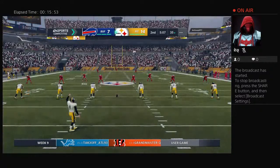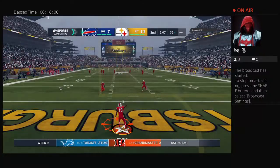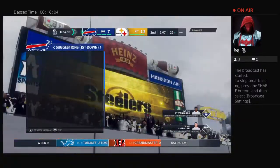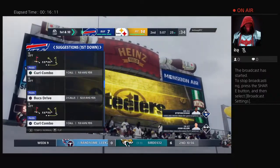The score, Steelers 14. Boswell now to kick it away after the touchdown. And no return on this one as the fair catch is signaled for and taken. The Bills take over first and 10 at their own 25-yard line.